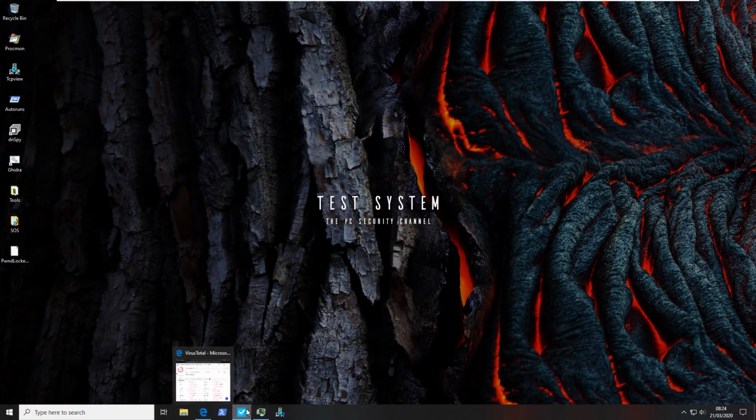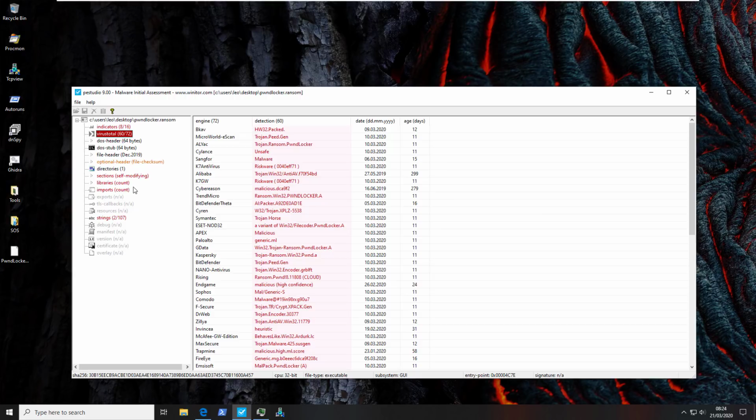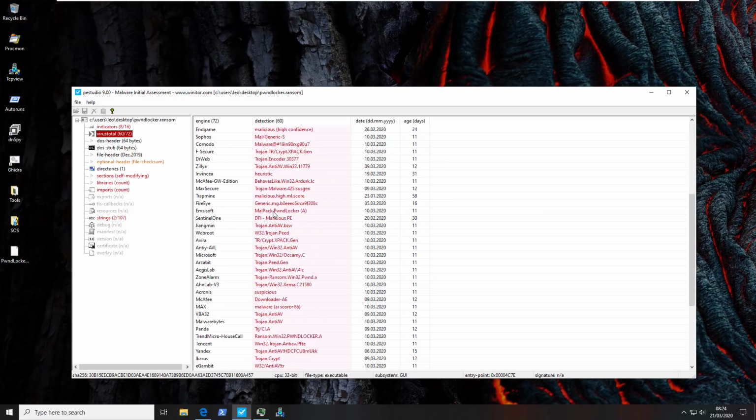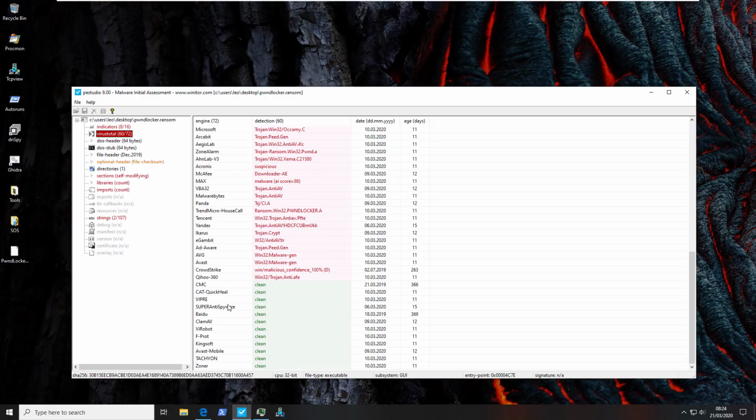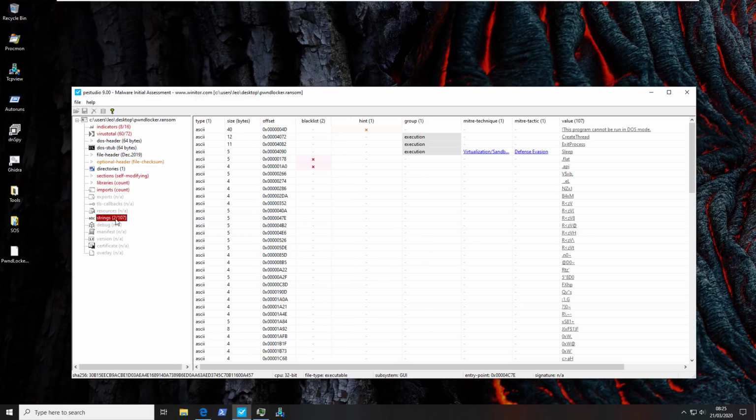So if we load it up into PE Studio, as you'll notice, we've got a few indicators that it is malicious. 60 engines detected it in VirusTotal, but that is to be expected given the age of the file. Surprisingly, a few big ones still don't, like Viper, F-Prot, ClamAV. I don't know what's going on there, but thankfully most of the other ones do. Now, if we take a look at the strings, as you'll see, this file is pretty well obfuscated. There isn't much to give away here.